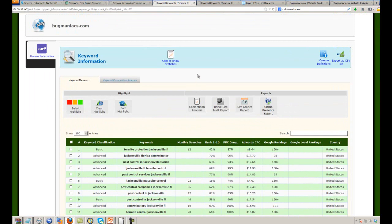Any competitor in that industry or related business could go in, put in their business name if they apply to these keywords, right? If those keywords represent the audience that's searching for them, and all of Bug Maniacs' competitors or any other pest control company in the Jacksonville or Northern Florida area could go in, put in their name, and see where they're ranking for keywords that they want to be ranking for. And to a competitor, these Bang Site Audit reports and online presence report would show a tremendous example of the type of research you could do for them.